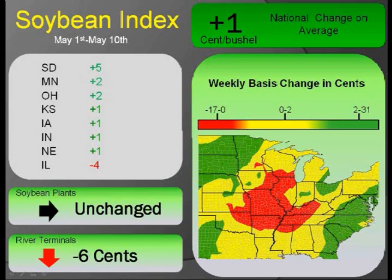It looks like the soybean basis picked up another cent, but really that corn market's been on fire in the cash market, adding another 8 cents. So there are a lot of really good cash marketing opportunities out there right now if you're a producer. Really across the corn belt, we're seeing exceptionally strong corn basis.